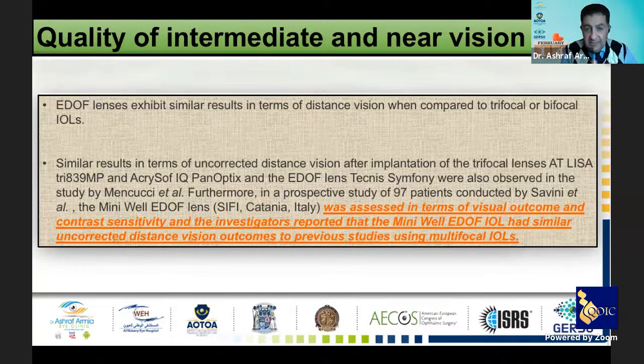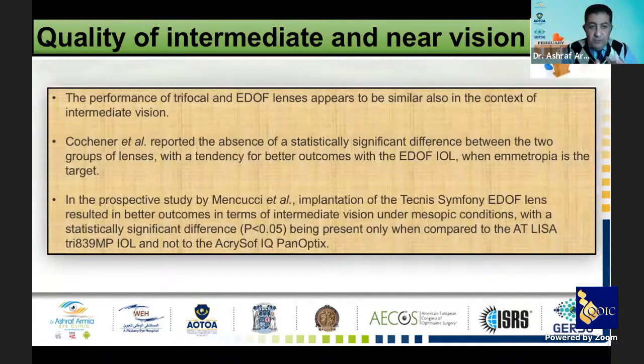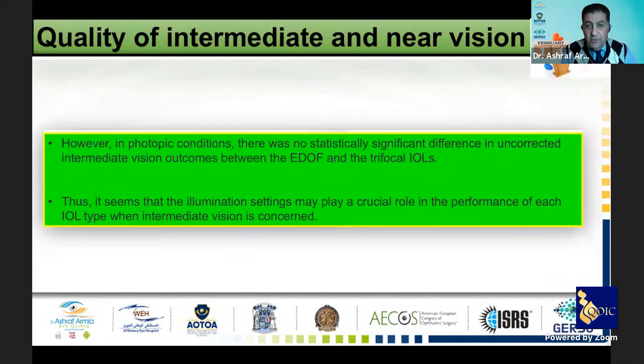the PanOptix from Acrysof. Studies say that in terms of visual outcome and contrast sensitivity, the investigator reported that the Mini WELL EDOF IOL has similar uncorrected distant vision outcomes to the previous studies for the multifocal. It is very important to know that in photopic conditions there is no statistically significant difference in the uncorrected intermediate vision outcomes between the EDOF and the trifocal. Thus it seems that the illumination settings may play a crucial role in the performance of each IOL type when intermediate vision is concerned.